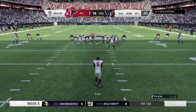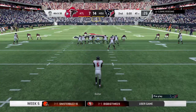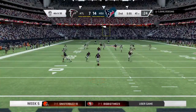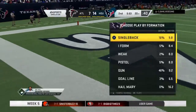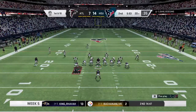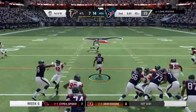Here's Matt Bosher now, as he'll punt it away for the 2nd time. And this one hits at the 3 and then bounds into the end zone for a touchback. The Texans offense ready to go here for their next drive. And last drive, obviously not what you're looking for. You've got the lead. You've got to protect the football.